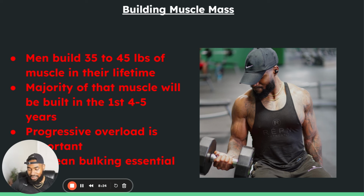Like, let's be honest, guys. How much easier is it to lift heavy when you have excess calories in your system? When you're eating extra rice, extra potatoes before your workout, right? Or throughout the day. It's way easier than when you're on a cut. It's way easier to get stronger, guys. So lean bulking is a great thing to do.